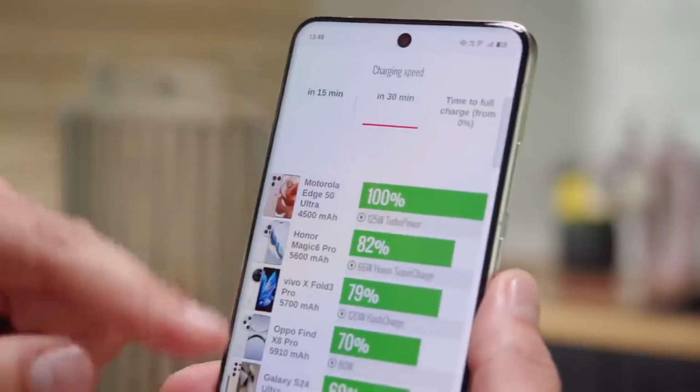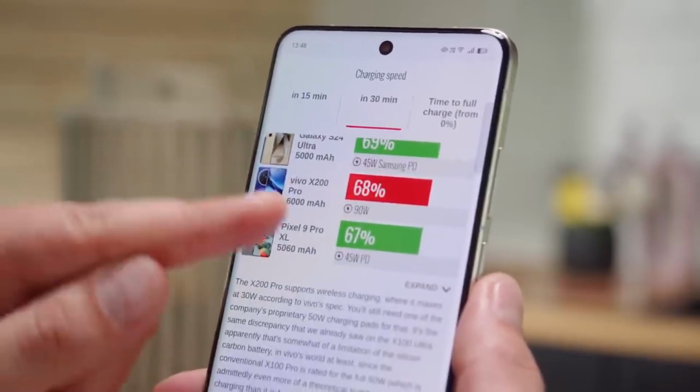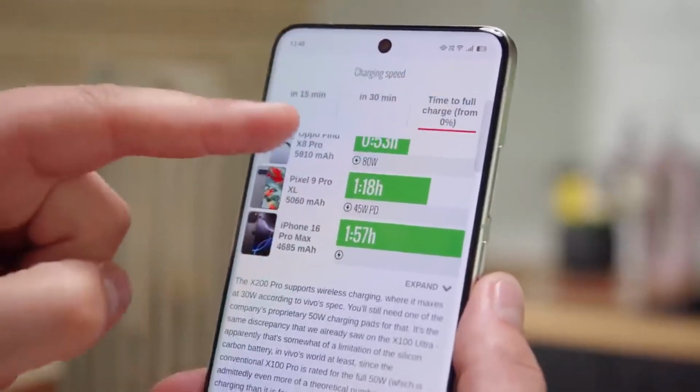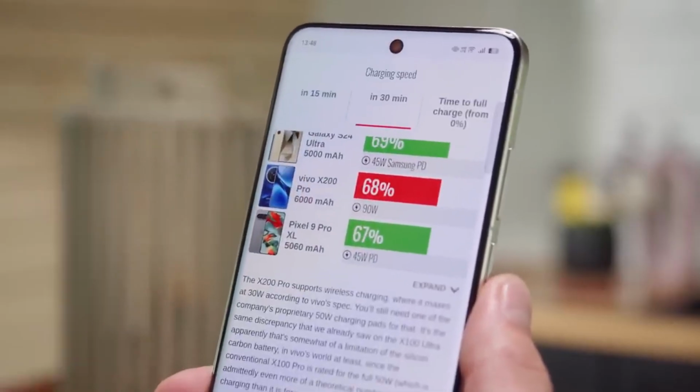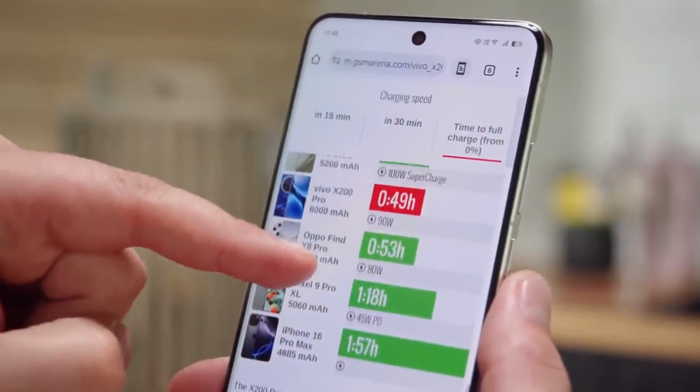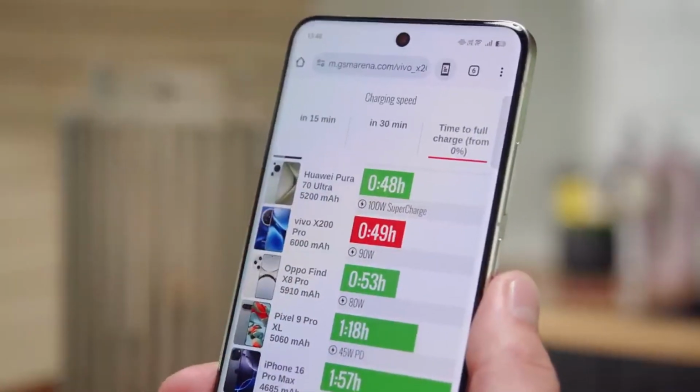But they were really all about the fantastic camera hardware, with the X100 Pro featuring a versatile 50-megapixel 4.3x periscope lens, while the X100 Ultra delivered a frankly ridiculous 200-megapixel 3.7x periscope camera. Unfortunately, the Ultra phone was limited to China.